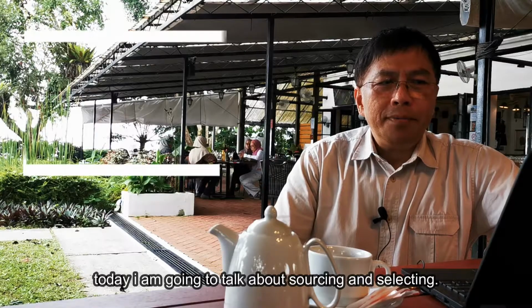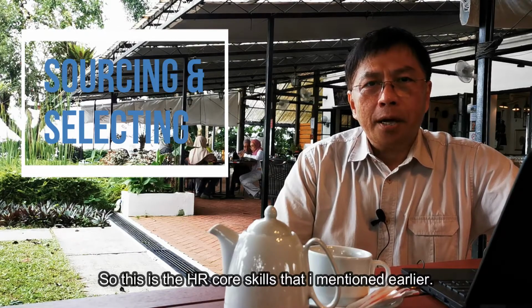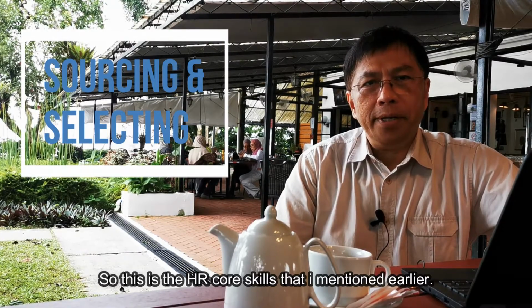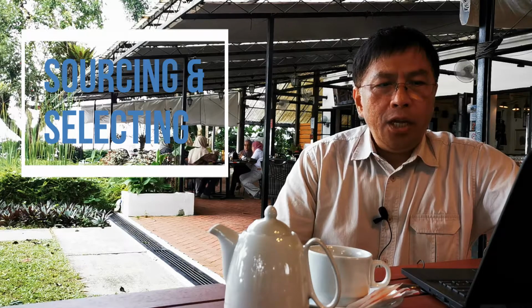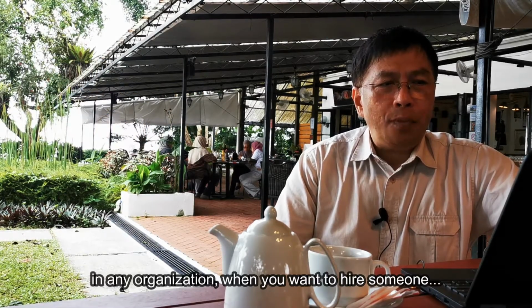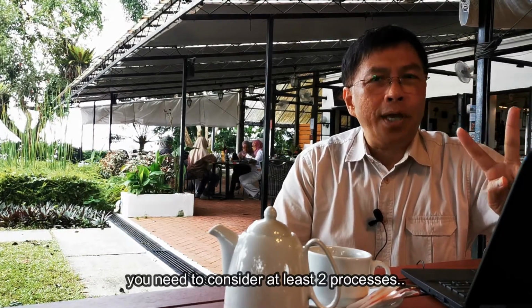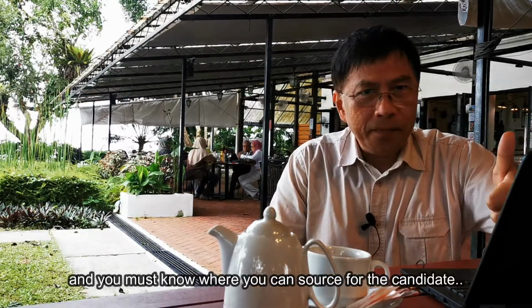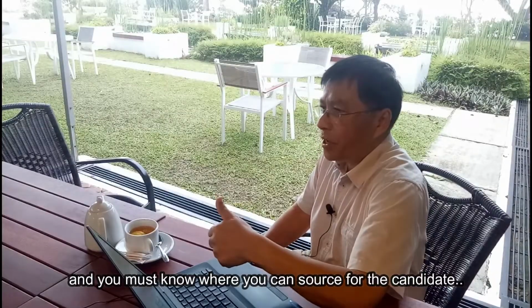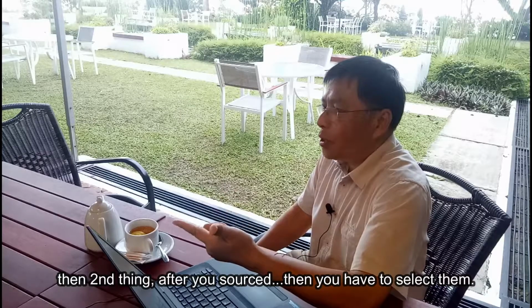Today I'm going to talk about sourcing and selecting. So this is the second HR core skill that I mentioned earlier on. Now, in any organization, when you want to hire someone, you need to consider at least two processes. First, you need to source for the candidate, and you must know where you can source for the candidate. And second, after you source, you have to select them.